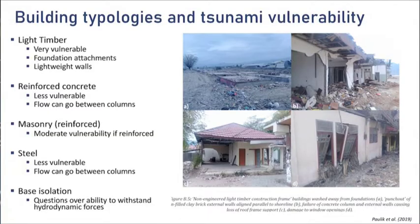And one thing I put here as a question is base isolation. So in Japan, they won't actually design buildings in a tsunami zone with base isolation because it's unknown how they'd perform. So that's just a bit of a question mark. We don't actually know how base isolated buildings perform, and we do have a number of them in New Zealand that would be in tsunami zones.